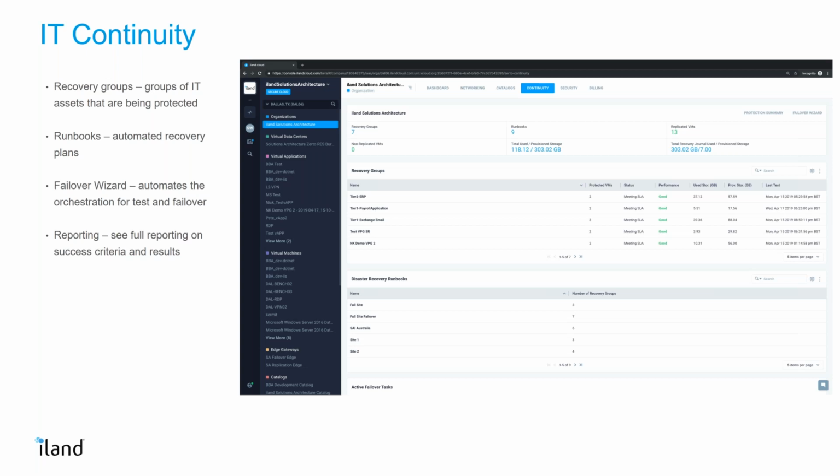Get your organization up and running first, then go fix whatever's going on, because now the pressure's not there to worry, where is it up? Is it up? Is it up? All that stuff.